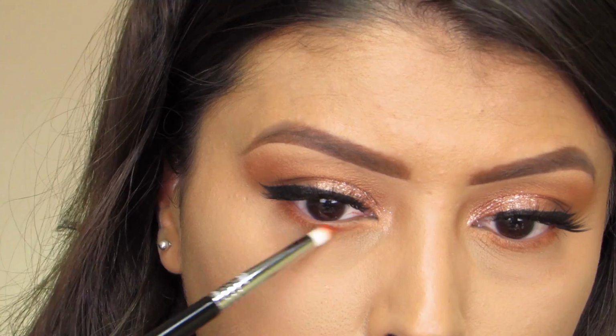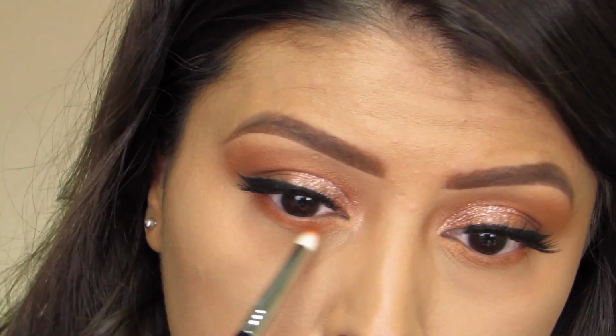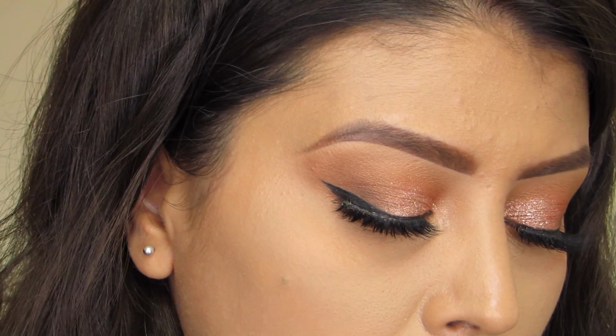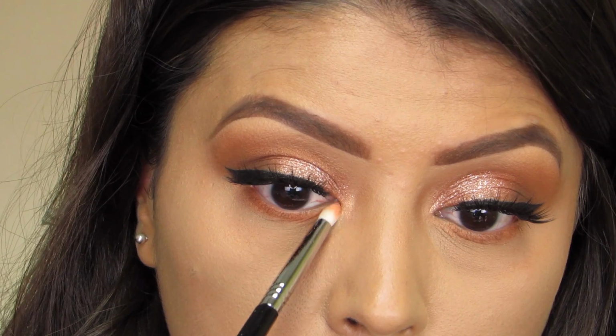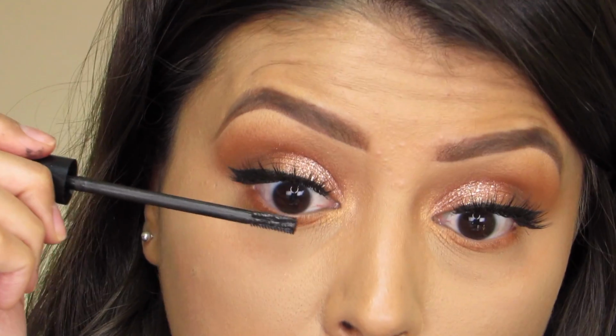I'm taking this with my pencil, my E30 pencil brush. I'm going to blend this out underneath the eye. Then I'm going to grab the Leo with the same pencil brush and I'm going to pop that into the inner corner. And then of course finishing it off with some mascara.